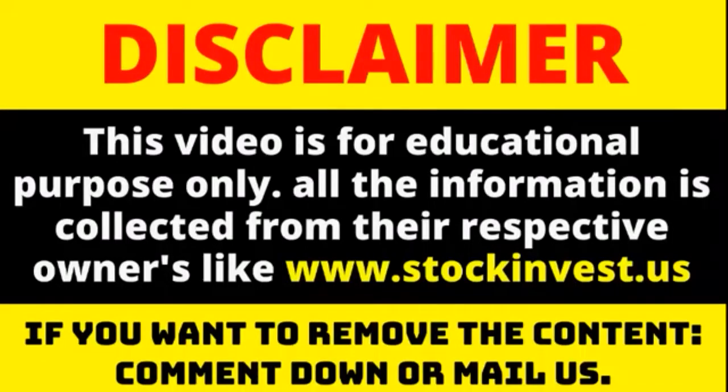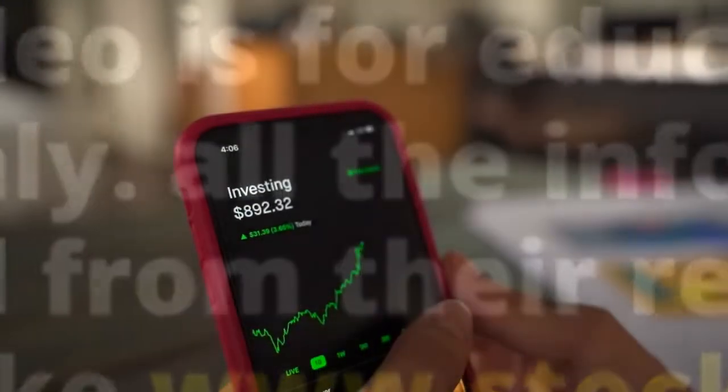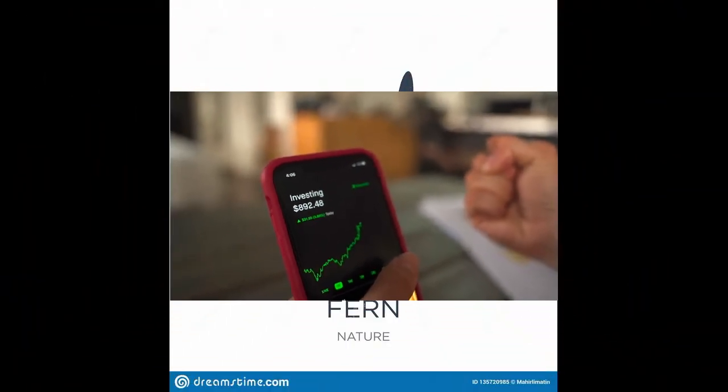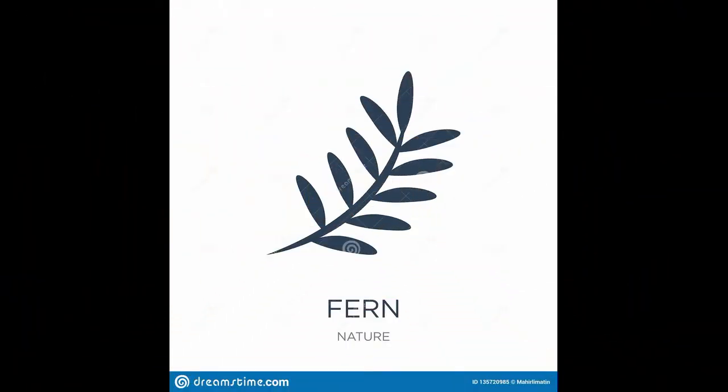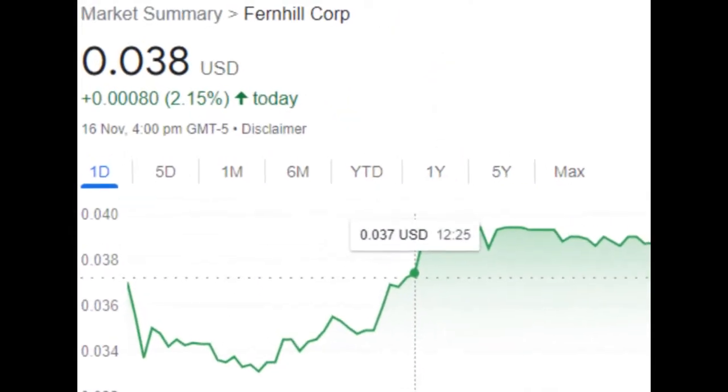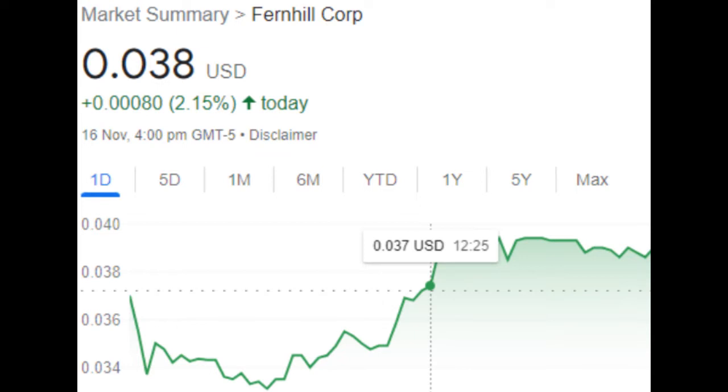Volatile ride for Fernhill Corporation stock price on Tuesday, moving between $0.0330 and $0.0397. Updated on November 16, 2021. Sell candidate since November 15, 2021, gained 2.15%. The Fernhill Corporation stock price gained 2.15% on the last trading day, Tuesday, 16 November 2021.